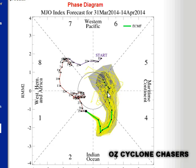So by day 10, the MJO signal is located basically smack bang over the Northern Territory, or over the Arafura Sea. And so even though the MJO signal is weakening, it still is located right in the hot spot at day 10, before pushing further east towards far northern parts of Queensland, the peninsula and PNG as we head to days 14, 15, 16.